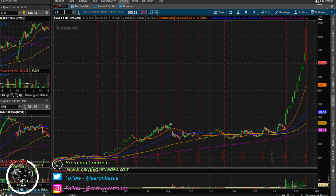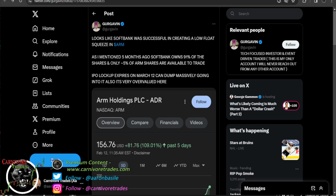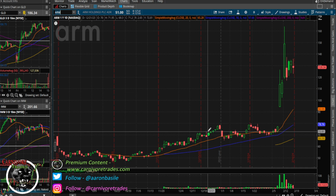Another one that was getting squeezed up like crazy is ARM. And this one is one that Masa-san has his hands all in, and I've been talking about this, and even with SMCI, this is SoftBank. Like, this is gamma squeezing. There's no organic buying going on in SMCI or ARM. And how do I know that? Well, take a look. SoftBank owns, that's right, 91% of the shares. So only 5% of the shares are available to trade, which I don't even know how that's legal, but I don't think the SEC cares. But in any case, just wild action here.